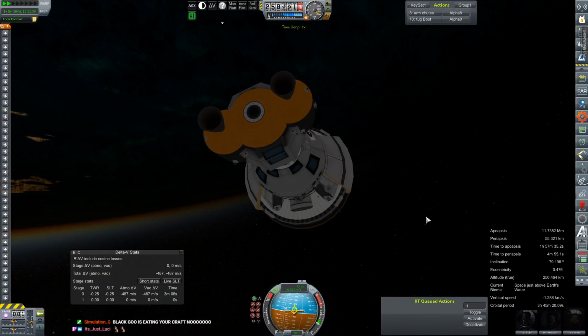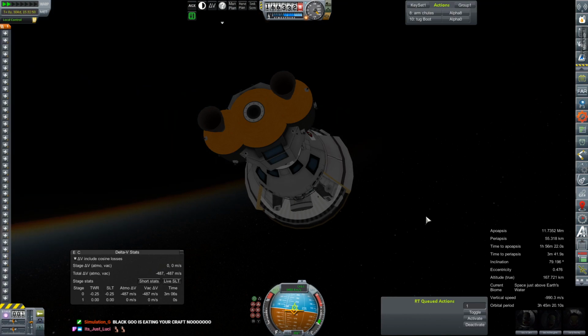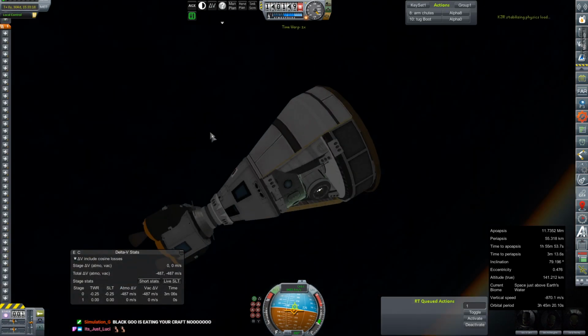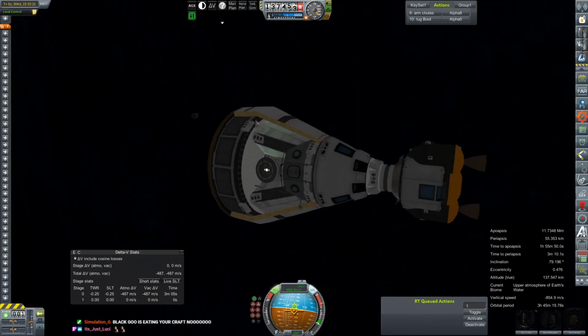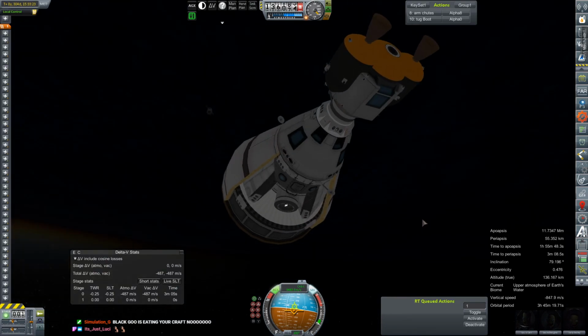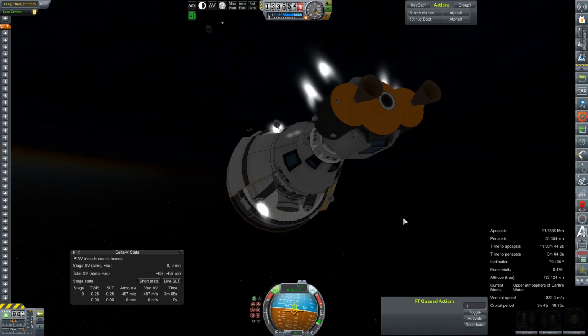Here we go. It is a big boy. 45 tons plus the lander. Black goo is eating the craft. Coming in. Oh, crap. We are atmospheric. Cool. We might get to watch our main engine stage get destroyed.